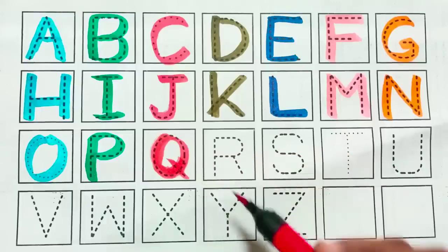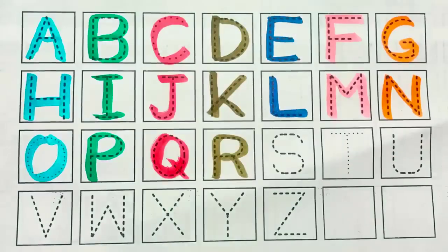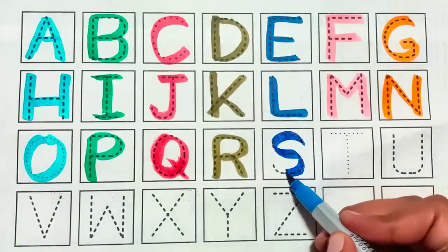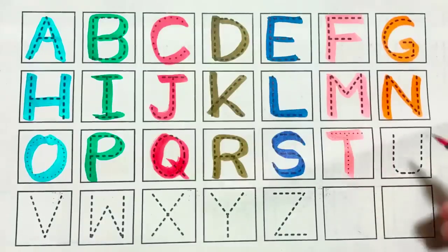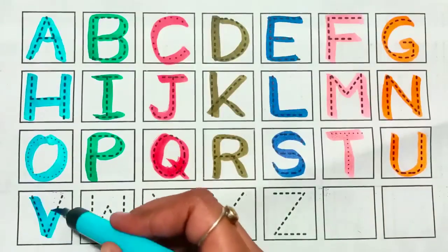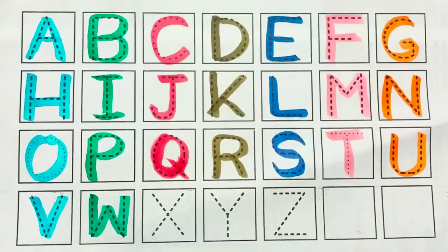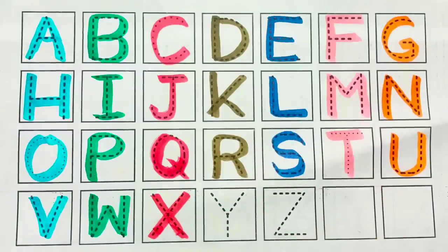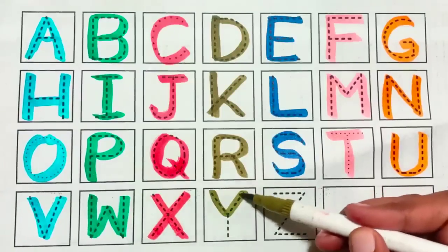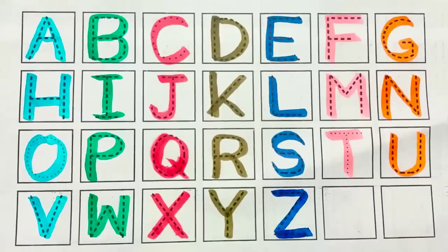Q for queen. R for rose. S for snake. T for tiger. U for umbrella. V for van. W for watch. X for xylophone. Y for yak. Z for zebra.